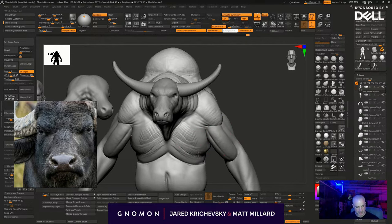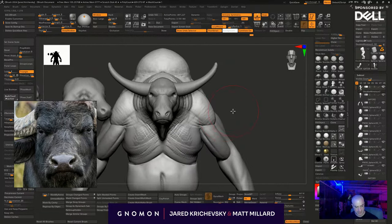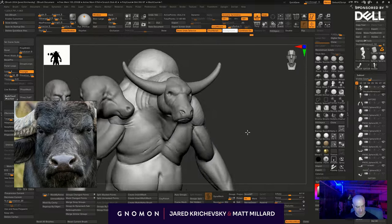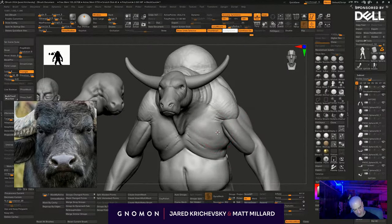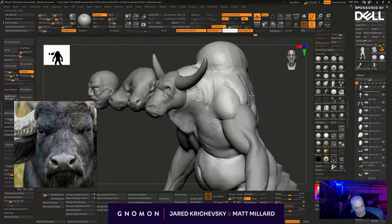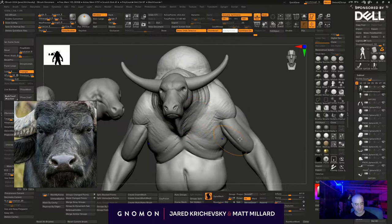I get the appropriate amount of sag. How much is too much? And I'm just trying to fill out the volumes to make sure that it feels right. Just kind of adding clay on to fill it out.